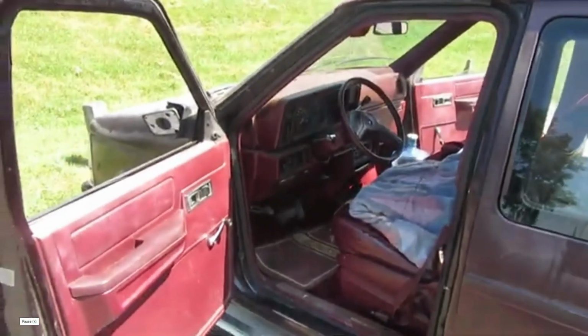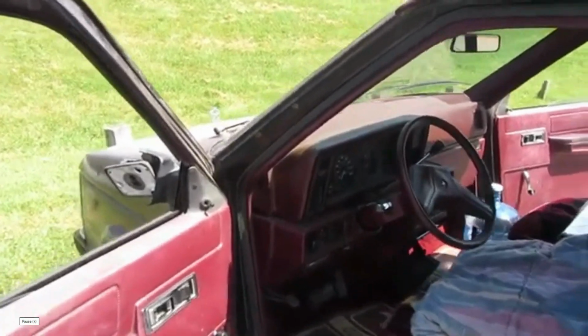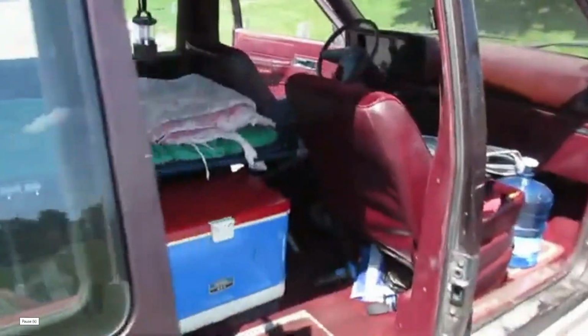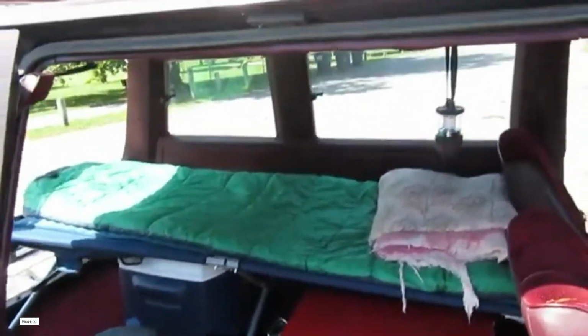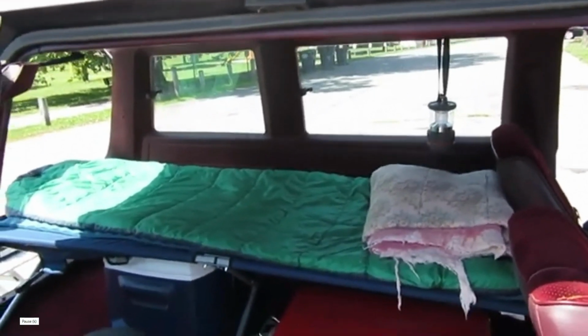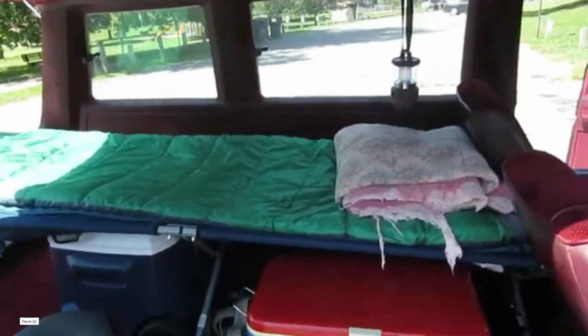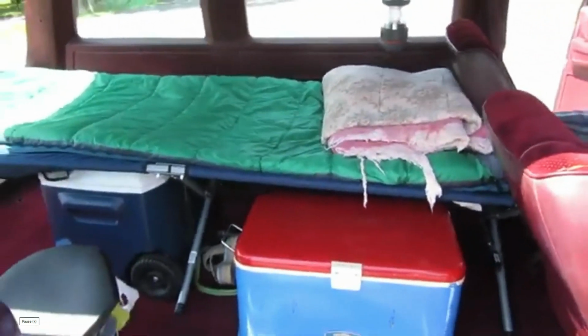Now, as you can see, I still own the same van. The interior is still the same as it was last time as far as the front. Now back here, well, no, I'll show you the side first. Now here's the side of my van, my house on wheels, as I like to call it, my mini cabin on wheels.